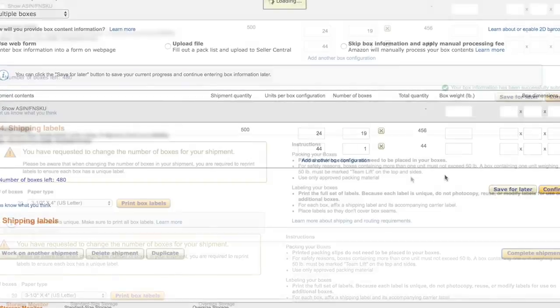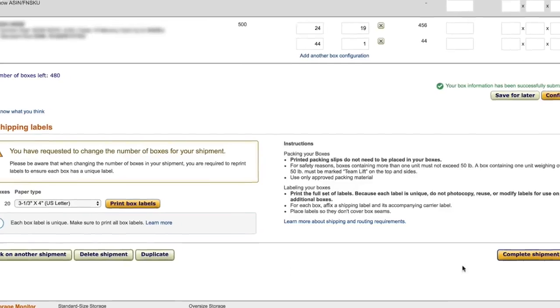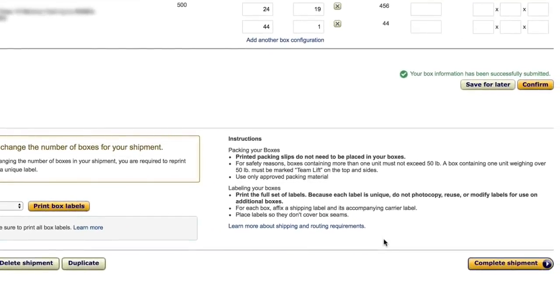If you've changed the number of boxes that you've got here, do make sure you print your box labels again. This will give you the PDF, which you can send to your supplier or freight forwarder. Once you've done that, hit complete shipment and you'll be done. Now you can ask your supplier to send you photos of the shipment and the product.